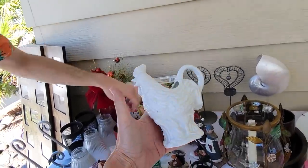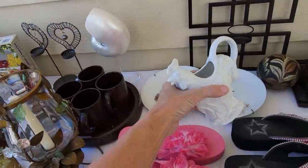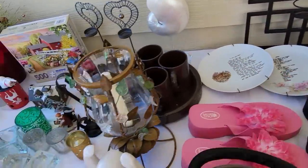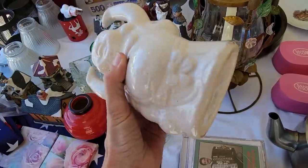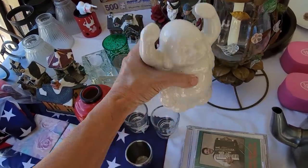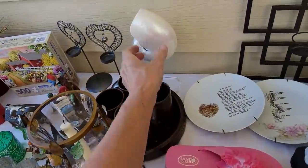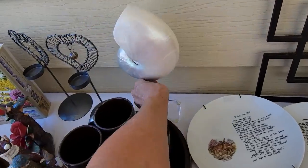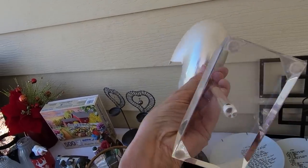I don't know. Honey? He's got to get the boss. I have no idea. Look at this little salt and pepper shaker. These tiny little salt and pepper shakers. I know Mikey likes these. Ooh, Nautilus shell is pretty. That's a real shell mounted on there.